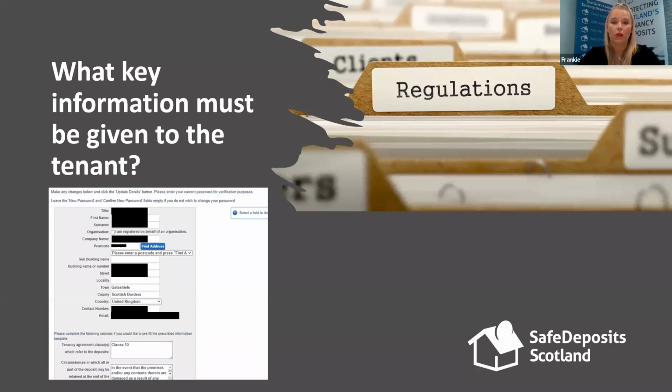It won't affect all your other ones. What I would recommend doing is when you've made your payment, it'll ask you, do you want to print the forms for prescribed information? And it will then send them to the prescribed information requests on your account. This is a good way for you to keep track of what's been sent and what's still to go.